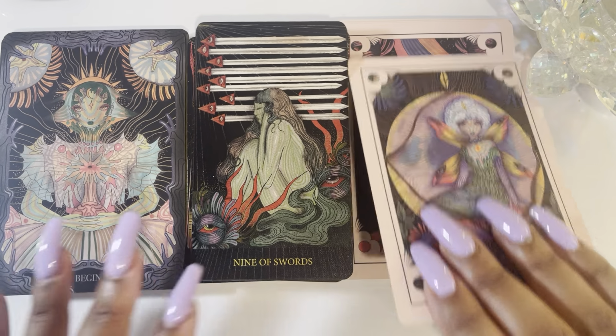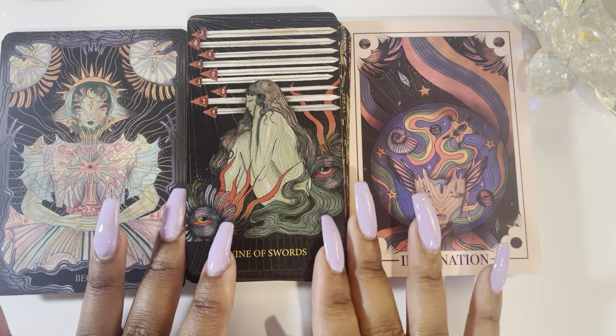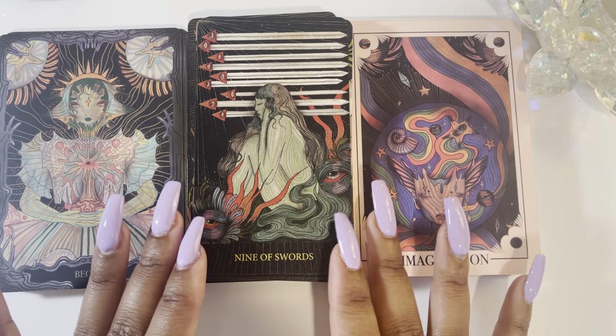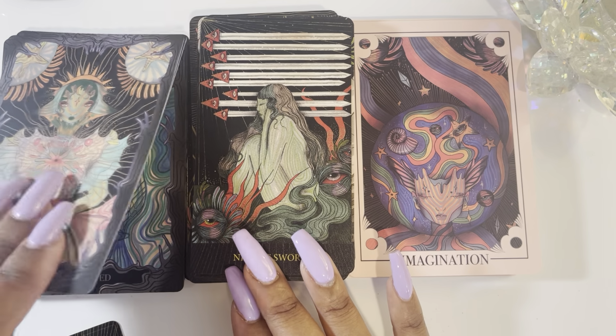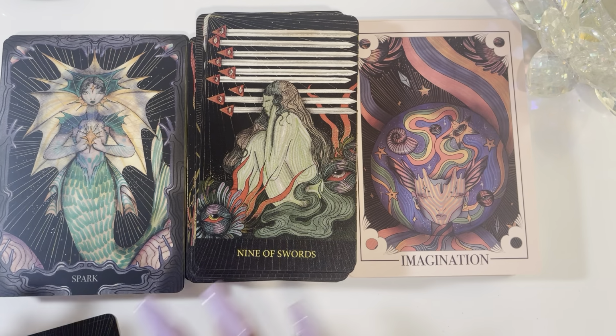Begin, the Nine of Swords, and imagination. Oh, that feels like procrastination, doesn't it? Like it's time to begin something, but here you are sitting in the Nine of Swords energy, needing to use your imagination, do something creative, right? That's so fun. It's so fun to work with these.